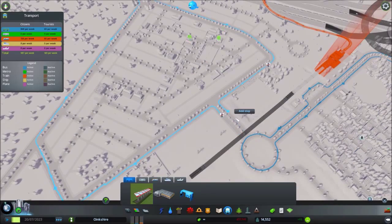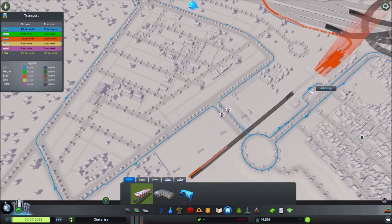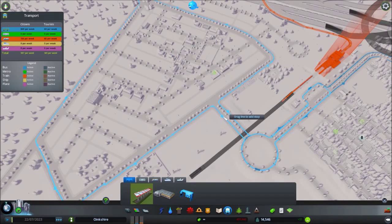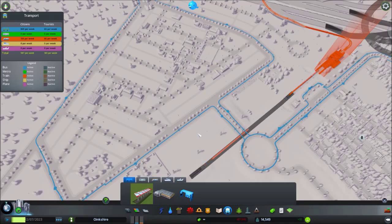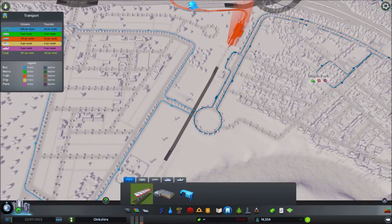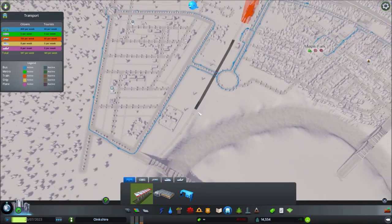And can I want it? No, I want it right there. I want you don't fit. Okay, you're gonna have to go there and into the bus turnaround. Just bring it right the way around. And there we go. We've got a loop that will get people moving and connected to the train station, which will connect them to the main city.